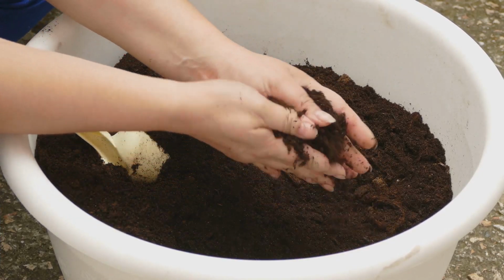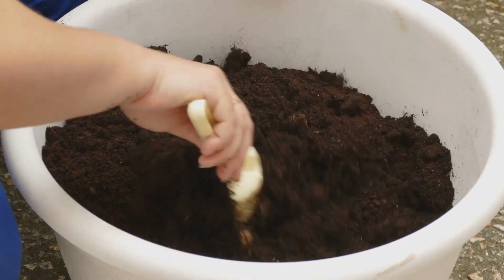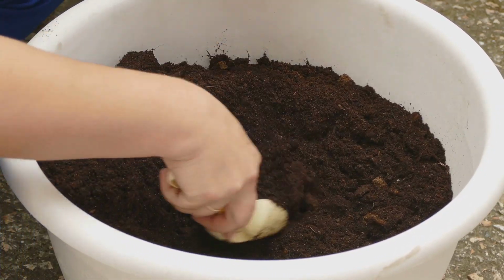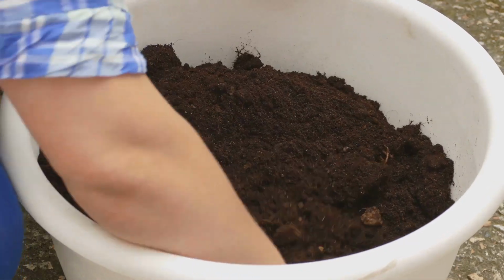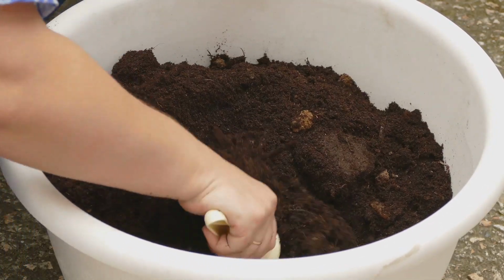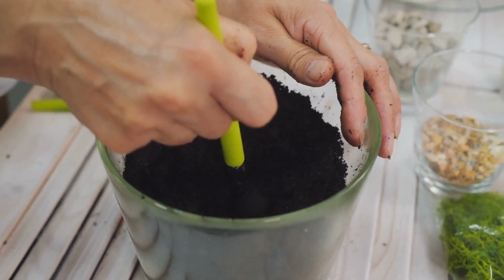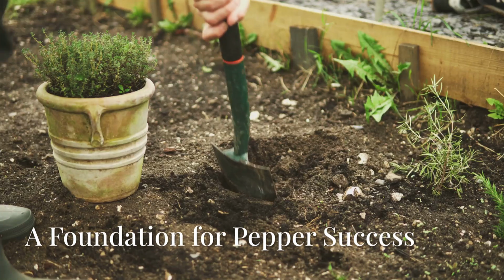For container-grown peppers, the right potting mix is essential. Use 50% high-quality potting soil, 30% compost, 10% perlite or pumice, and 10% worm castings. Mix thoroughly in a large tub, moistening as you go for a damp, not soggy consistency. This blend ensures drainage, aeration, and steady nutrients. Your container peppers will flourish in this custom mix.